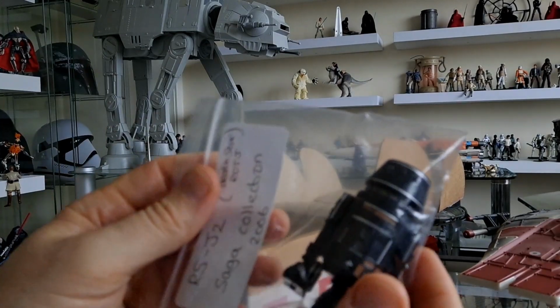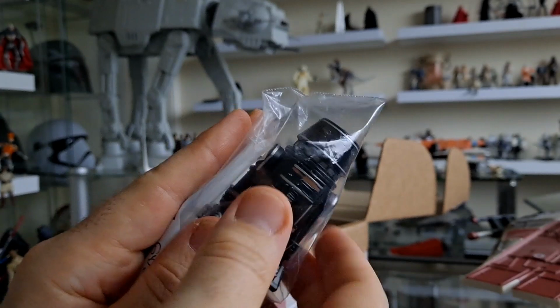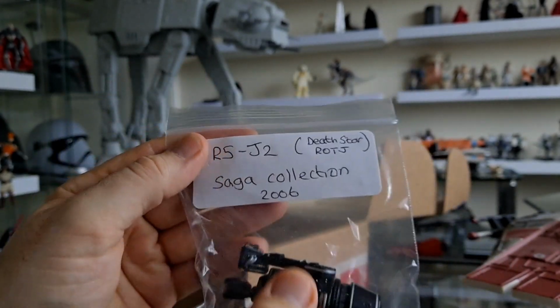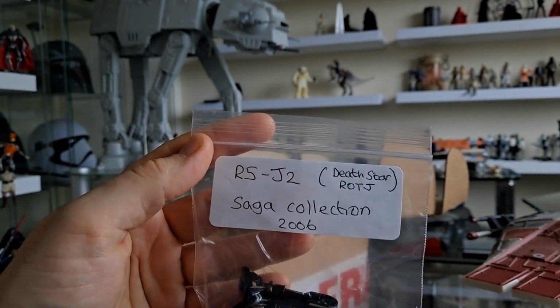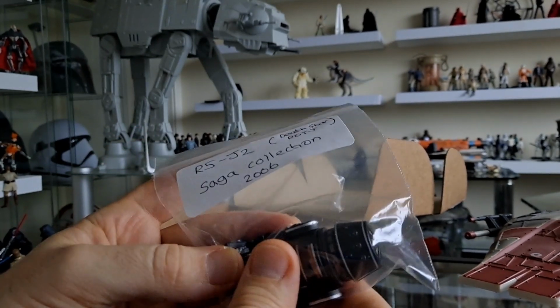Look at this droid here. I've forgotten where. I'm not going to look. I'm going to try and remember what he said, where this droid belonged. It's another Death Star droid, R5J2. There's a couple in the background, isn't there? There's a black one you see trundling.